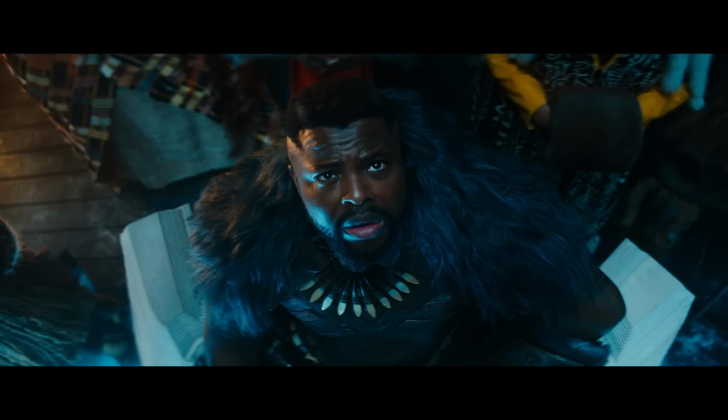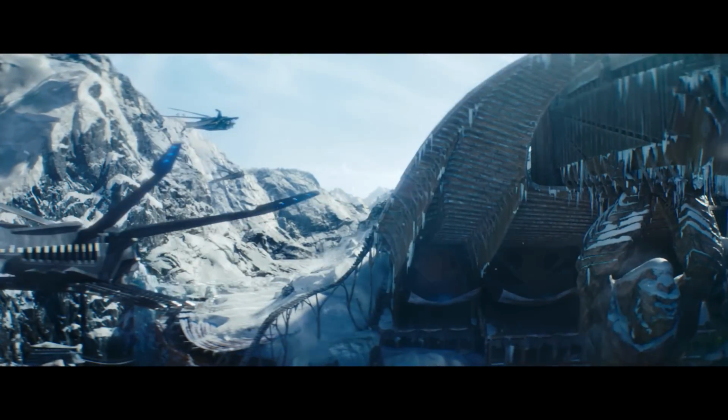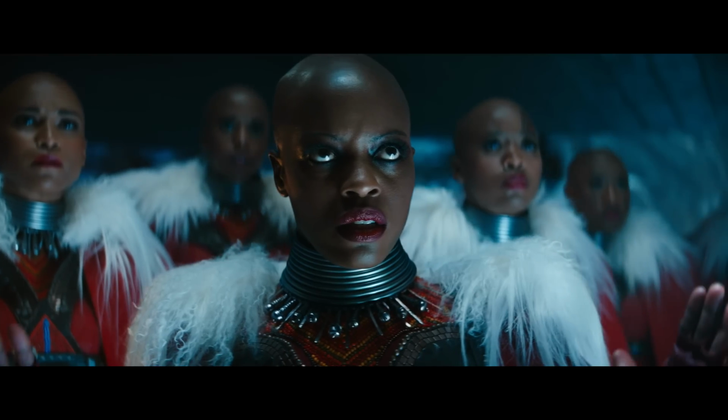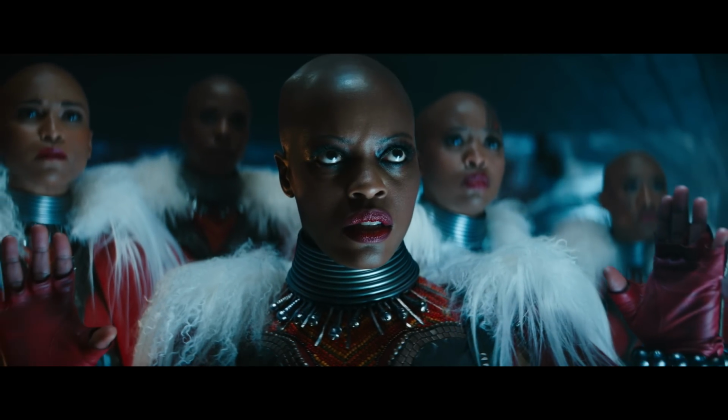The real question, though, is will Robert Downey Jr. play the AI in her suit? Probably not. We get brief shots of M'Baku in the snow-covered home of the Jabari tribe, and there's another glimpse of Florence Kasumba as Ayo, and she seems to be putting her hands up in surrender with the other Dora Milaje in the face of a brand new threat, most likely Namor and the Atlanteans.